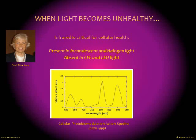Another aspect that is related to that, we talked about how Professor Carew discovered how light can affect our cells through what's called the photobiomodulation process, whereby light stimulates ATP production in the mitochondria of our cells and contributes to increased cell metabolism, DNA repair and cell regeneration. So these are very healing effects of light.